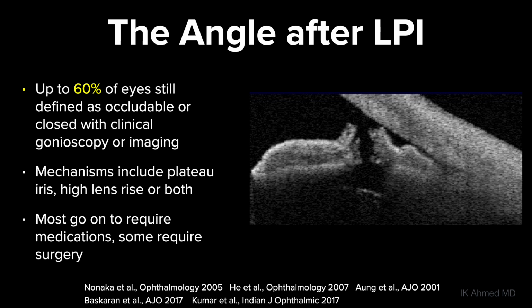Now, it's well known that the angle after iridotomy doesn't always open, and it remains occludable in up to 60% of eyes based on gonioscopy or imaging. The reason for this is the patient may have persistent closure due to other mechanisms: plateau iris, high lens rise, both, or other rare mechanisms of angle closure. Even after iridotomy, many patients require medications and some go on to require further surgery.